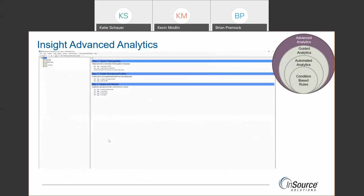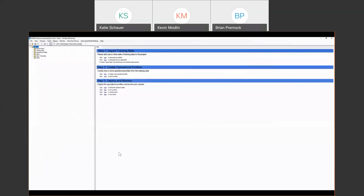This tool does require some specialized skill. Typically, the initial models are developed and set up by AVEVA, but after training, most customers pick up their own administration, managing those models and creating new ones on their own. Building and deploying a model is really a three-step process. The first step is to import some training data. That data can come from your existing historian. It can come from Insight itself. It can come from a generic SQL table, from files, or from a number of other sources.